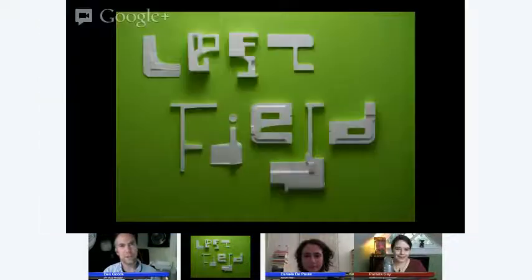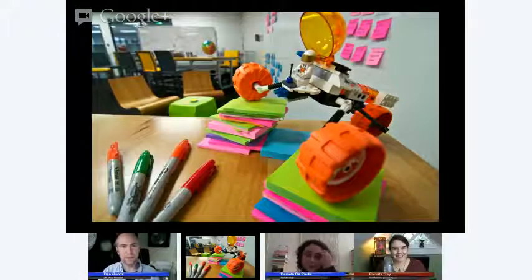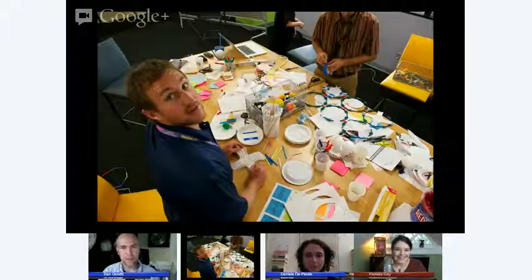The word Left Field here is actually made out of recycled styrofoam computer packaging, so I thought that was kind of fun. The idea is that this room is supposed to be a lot of fun. It's a place where no ideas are bad ideas, where you're supposed to come up with lots of different ideas and quickly, rapidly prototype the types of things that you're thinking about.